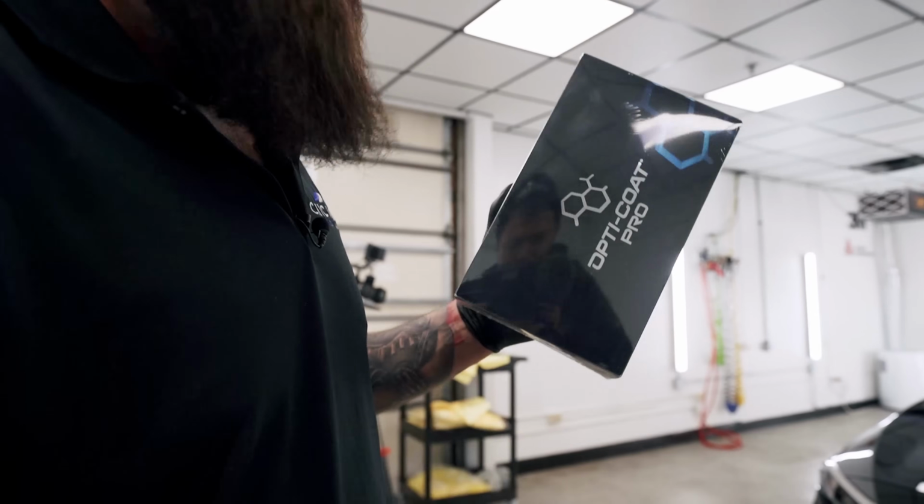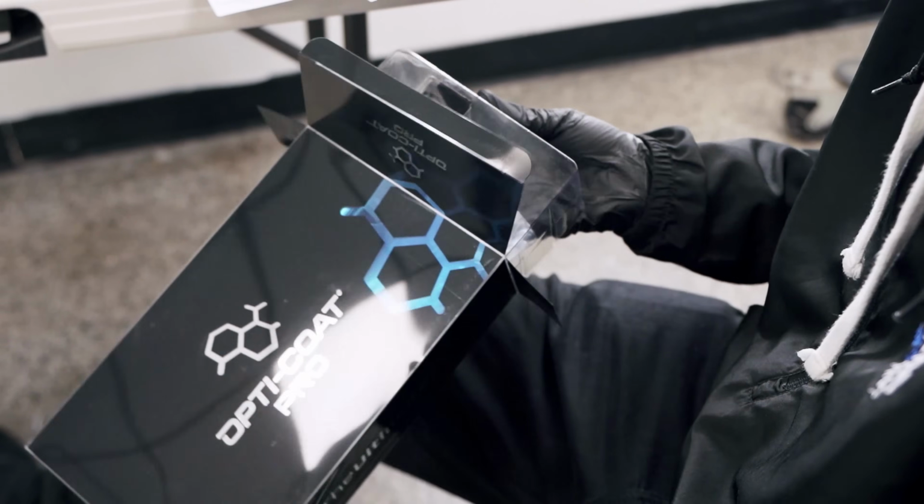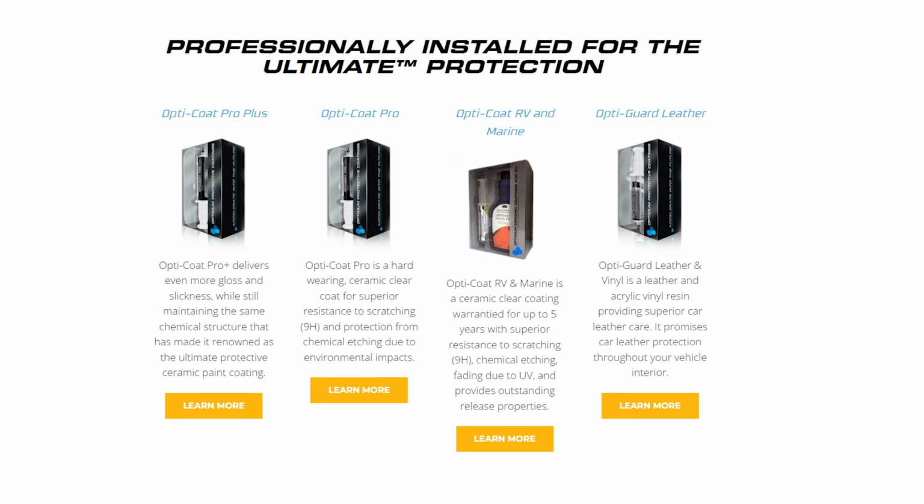Opti-coat Pro. Our next coating is from Optimum Polymer Technologies. We're installing Opti-coat Pro, which is made here in the United States. On their site, they also have Opti-coat Pro Plus and Pro 3 available to Pro level installers.